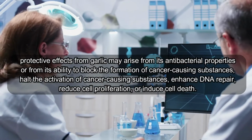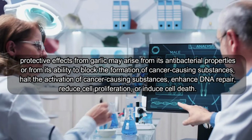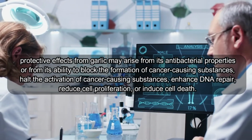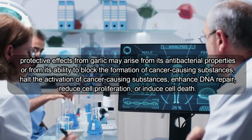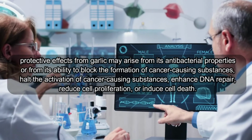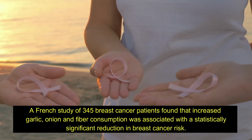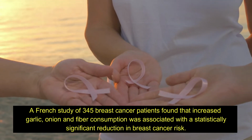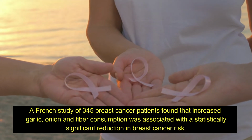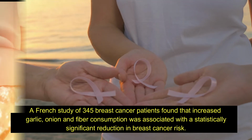Protective effects from garlic may arise from its antibacterial properties or from its ability to block the formation of cancer-causing substances, halt the activation of cancer-causing substances, enhance DNA repair, reduce cell proliferation, or induce cell death. A French study of 345 breast cancer patients found that increased garlic, onion, and fiber consumption was associated with a statistically significant reduction in breast cancer risk.